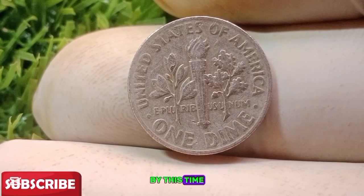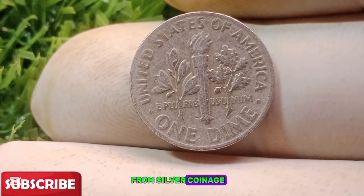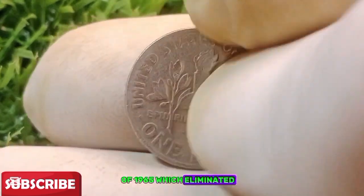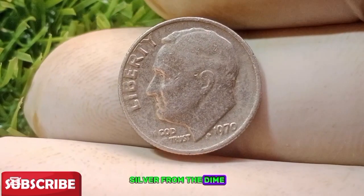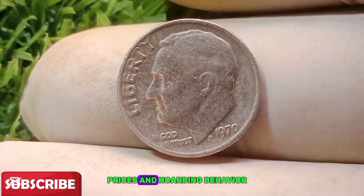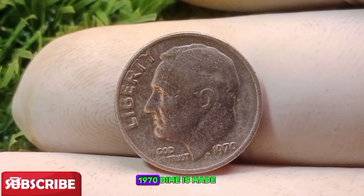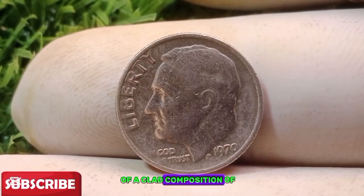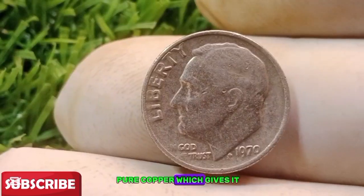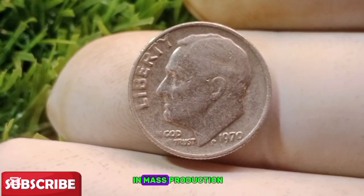By this time, the United States Mint had already transitioned away from silver coinage, following the Coinage Act of 1965, which eliminated silver from the dime and quarter denominations due to rising metal prices and hoarding behavior among the public. As a result, the 1970 dime is made of a clad composition of copper and nickel bonded to a core of pure copper, which gives it durability while maintaining affordability in mass production.